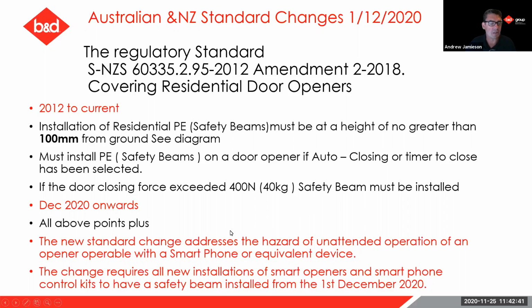And then, as I said, called out before, the main one that we're going to talk about now is the changes affecting the use of a smartphone control. So the hazard of unattended operation of an opener when you're activating and monitoring and controlling with a smartphone or equivalent device anywhere in the world. So if that's the case, from the 1st of December 2020, we need to, in smart openers, install a set of photo beams, whether that's wireless or wired, and with a smartphone control kit, that's also requested that that has that safety beam element installed at the same time as well.